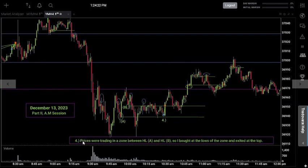So if we read the notes, it says prices were trading in a zone between higher low A and higher low B. So I bought at the lows of the zone, and then I exited at the top. And that's exactly what I look for when it comes to a zone.